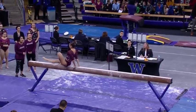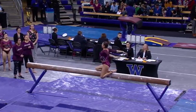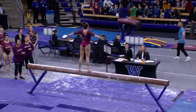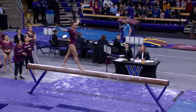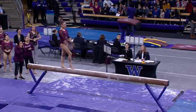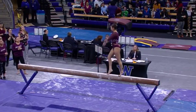Again, I apologize, I wasn't given the name of this exhibition competitor for UC Davis, but has a really pretty line, very nice Ginger. Itzia has a 9.825. Difficult connection there. The switch half ending with a sheep jump at the end of a triple leap combination is pretty unique.